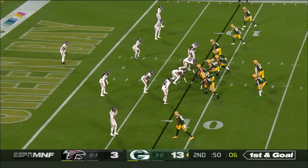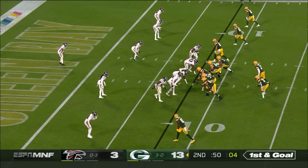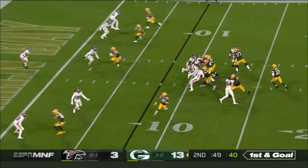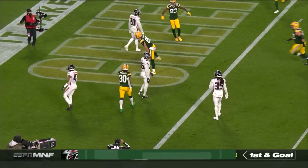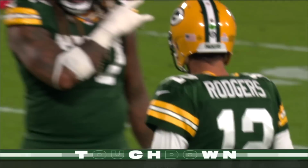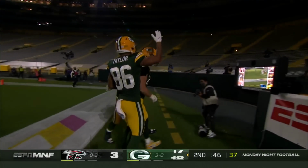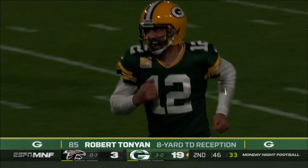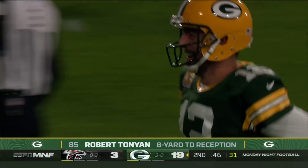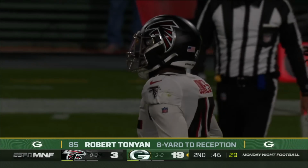First and goal, 50 seconds left. Packers have one timeout. Rodgers throwing, and it's caught. Touchdown. Robert Tonyan again. Another touchdown. And more smiles for Aaron Rodgers.